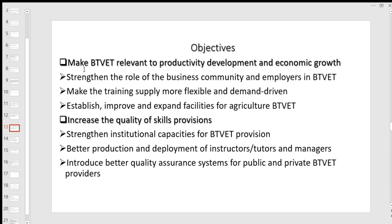So the first objective is to make BTVT relevant to productivity development and economic growth. How are they going to make BTVT, business, technical and vocational training, relevant? First is to strengthen the role of business community and employers in BTVT. They involve the community and the employers to encourage their people. For example, the employers encourage the employees to get particular skills, which will help them to increase productivity or the quality of goods produced. So they plan to strengthen the role of business community and employers in BTVT.